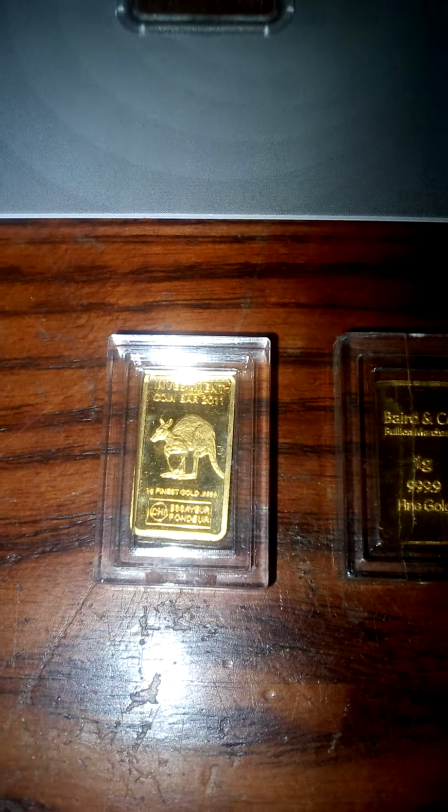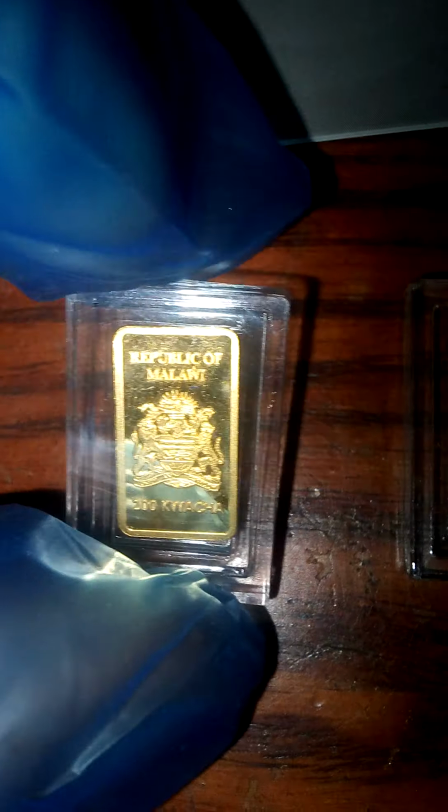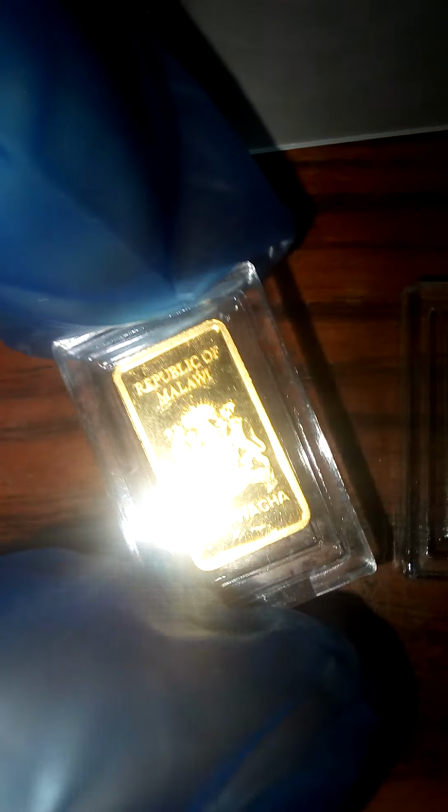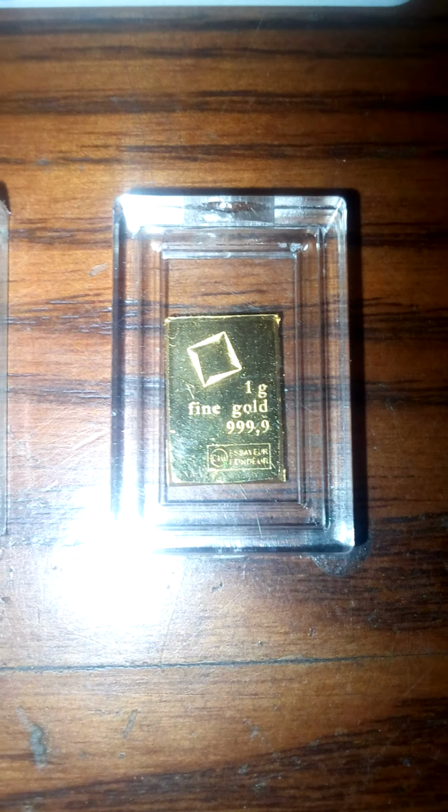I have some others here. Some more strange bars. This one's from Malawi, I believe. Yep. Beautiful bar though, as you can see. Very nice design on it. These have been squished in a pressure mold, whereas this one has probably been pressed and squished. It is thicker than the other ones, but not by much.